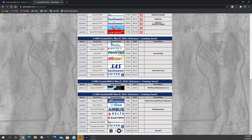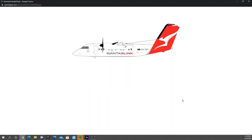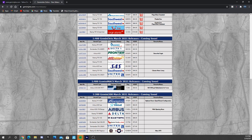Next, we have the Qantas Link Bombardier Q200 for $72.95. Let's take a look at that. Definitely some good detail here with Qantas Link going across the body of the aircraft. It is kind of hard to see the windows, but it is definitely there. Then your cargo hatch towards the back with the registration VH-TQX, and then you have your Qantas logo on the tail. Definitely a very good model.